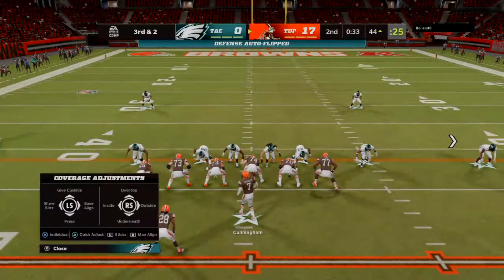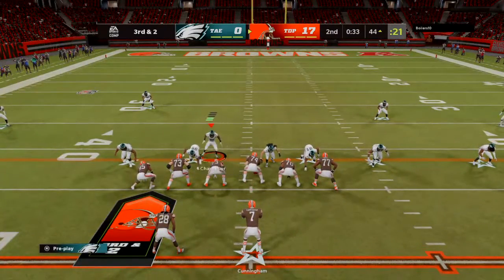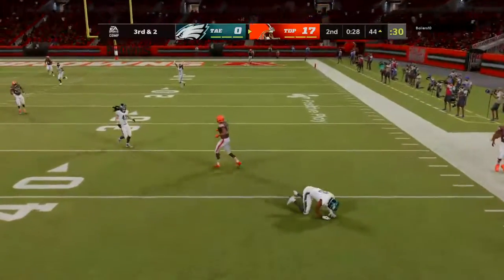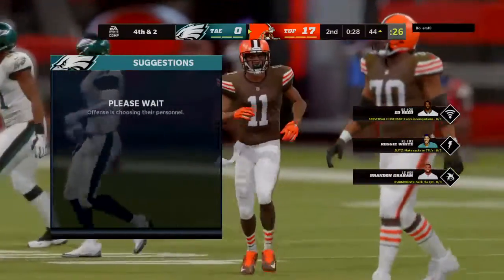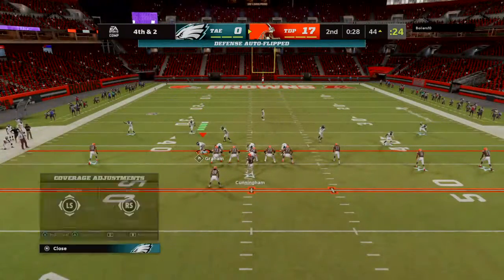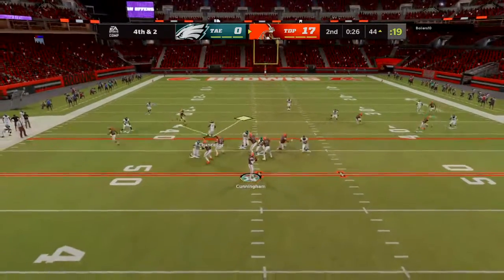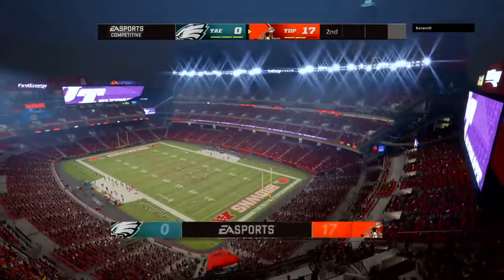So 3rd and 2. This quite possibly 4-down territory, though, if they're stopped. Back to throw. Cunningham. Flushed out right. Yeah, this pass broken up. Excellent coverage there on 3rd down, as that was not an easy one to hold on to. And Kevin Stefanski going to take a chance going for it on 4th. On 4th down, Cunningham. Got an open man finding Jefferson.